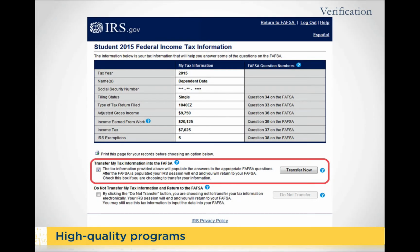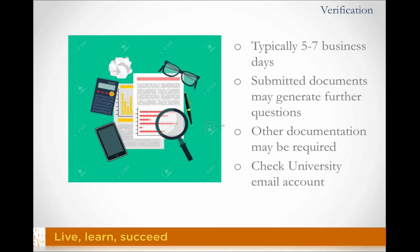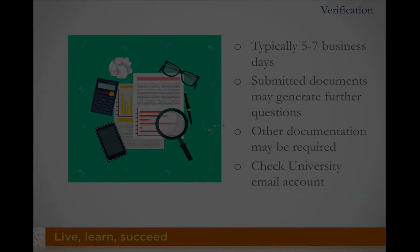Generally, verification will be processed within 5 to 7 business days after receiving all required documents. It is possible, however, that the information you submit may generate further inquiries for which you will then be asked for further clarification. Students will be notified if further action is required. We prefer to call you directly, but if we cannot reach you, we will email your EOU University email account. So again, make sure to check your EOU email daily.